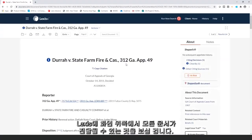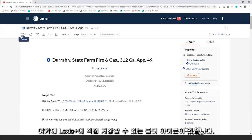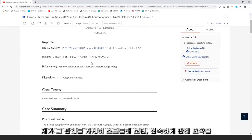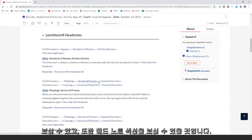So in all of the documents on Lexis, up at the top, you'll see document delivery. So you can always print, download, or email. You'll also see the folder icon in here that will allow you to save anything directly onto Lexis+. And as I scroll down on the case specifically, you'll notice we have a case summary, and then we also have our head notes section.